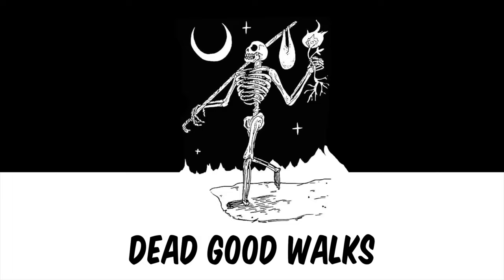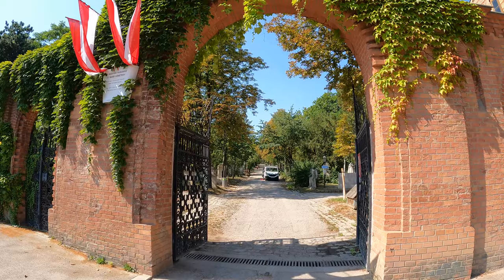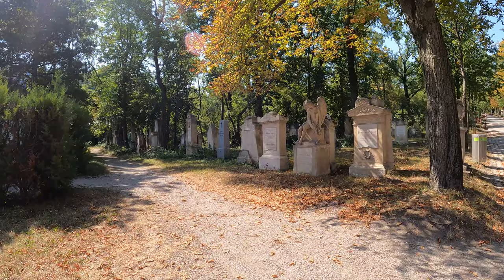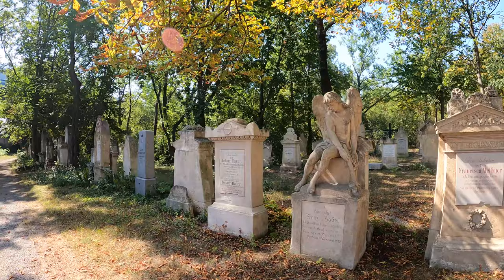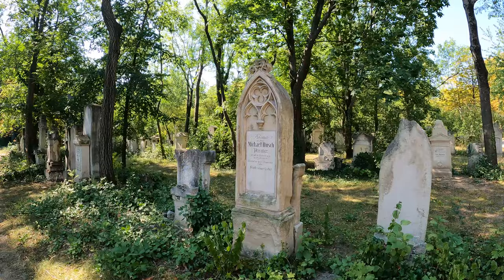Guys, so we just got off the tram from Central Cemetery. We're at St Marx now to find Mozart's grave. I'm not sure whereabouts it is exactly in the graveyard, but it's somewhere in a grassy area. We'll go through and see what we can find here before we find his grave.